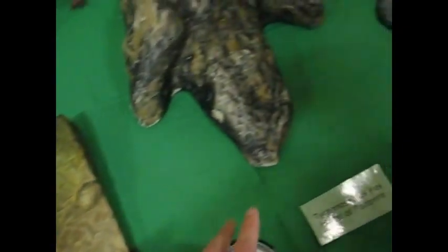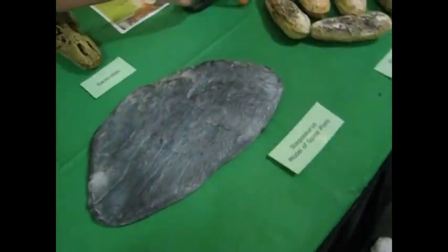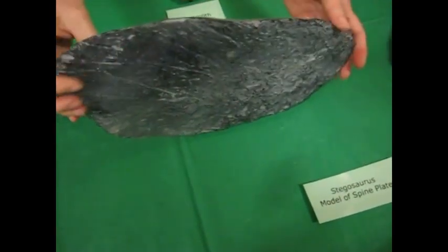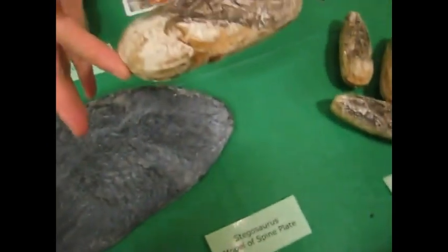This is the spine of a stegosaurus. The stegosaurus had spines like this, and they attached right in there. So this would be like that. They used it for balance and for protection. These are hatched dinosaur eggs.